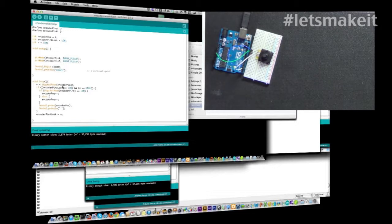I read pin A, and if encoder pin A last, which means the last time I saw it, was equal to low, but now it's high, then I need to look and see what pin B is, and based on what pin B is determines what direction I'm spinning the knob. The problem with this is that pin A only goes from low to high once every 4 clicks. So it's only going to check this once every 4 clicks. I also want to show you why this is.